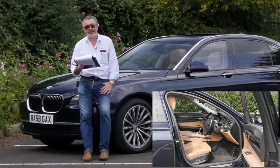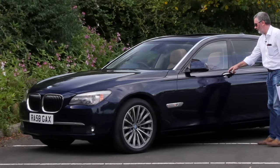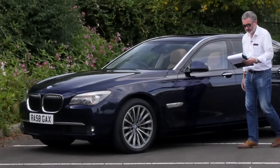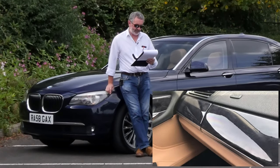Soft closed doors. There we go. Just open them first. You close them, you don't have to slam them. You can just push them to, and it shuts itself. Fine wood trim, ash grain, anthracite. So I'll show you that too.